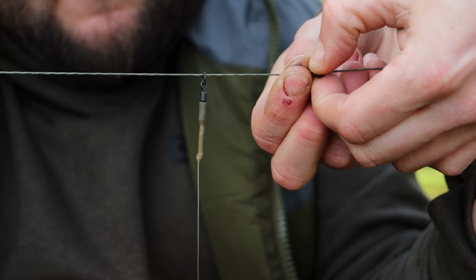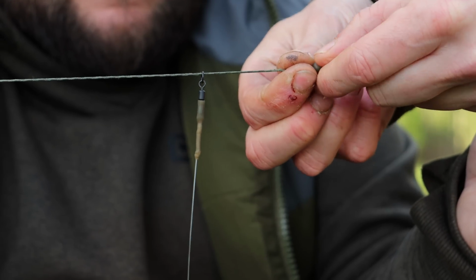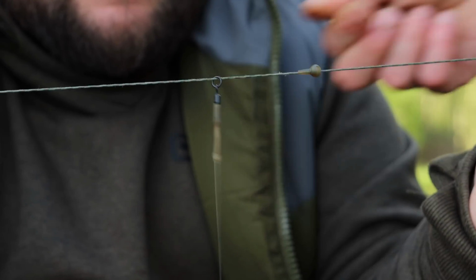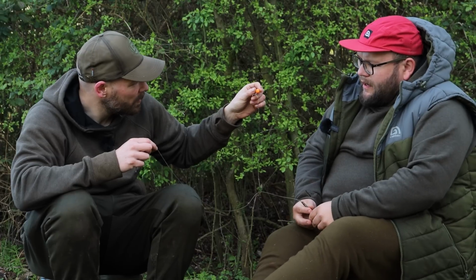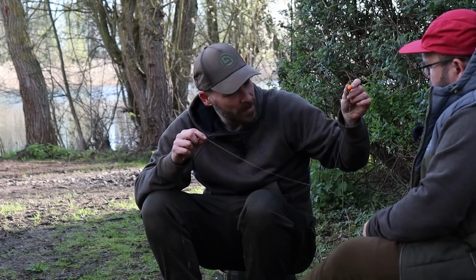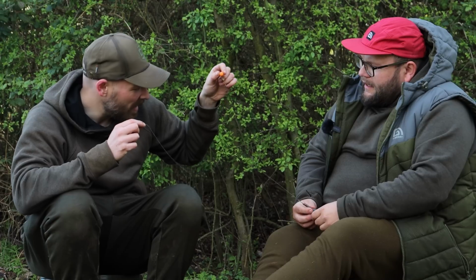And are you using a leadless leader? Yes, leadless leader. Are you using that on all three? This is on one of the rods. I'm fishing one naked style, and then I've just got one on a chod, just casting about. And a big 4-ounce lead, is it? Yeah, 4-ounce lead for me. That's a tidy setup, that.